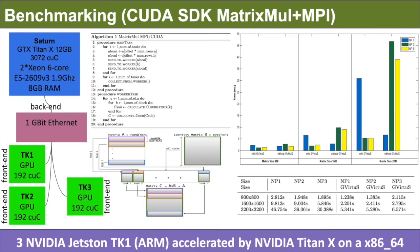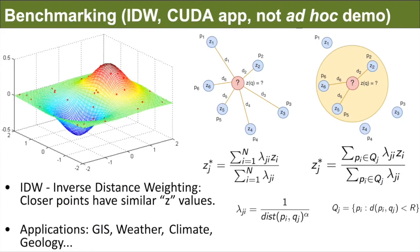Now, let's consider another scenario. This is not a test. This is a real application, about interpolation of geographical data. We use an IDW algorithm. This is actually a really important application for GIS, weather, climate, geology, and with the availability of big data in earth science, most of model coupling is a problem of interpolation of really big data. And doing this with GPU is the only way to manage it, otherwise the computing time is really impracticable.